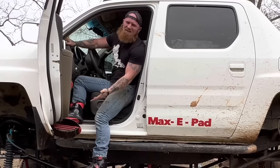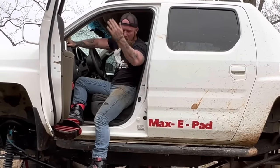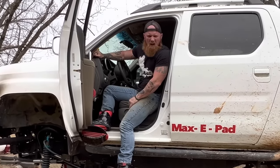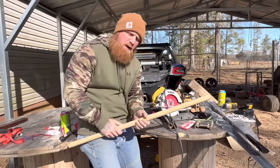And how am I even going to press the gas with these boots on? You know what? I really didn't think about that. I just thought, hey, I can bounce real high and get into the truck. So one out of 10 on the moon boots. Not functional.